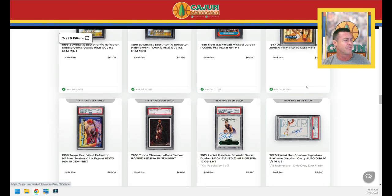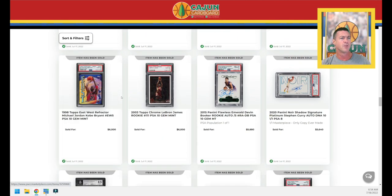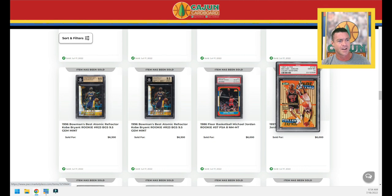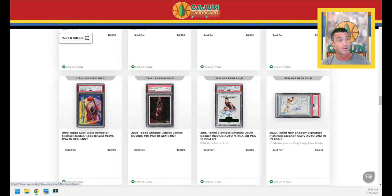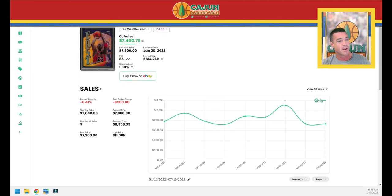I think I have it in 9.5, but it doesn't really mean a lot to me, to be honest with you. It's not one of the most aesthetically pleasing of Jordan's rookies out there, but it is a PSA 10. Sorry, it's not a refractor, but it's kind of shiny. But 98 Topps East West. This is obviously, as you guys know, I'm a huge fan of this card. I own this in a BGS 10. The PSA 10's been slipping, which is surprising because it's got Jordan and Kobe on it. We've got it pulled up here.